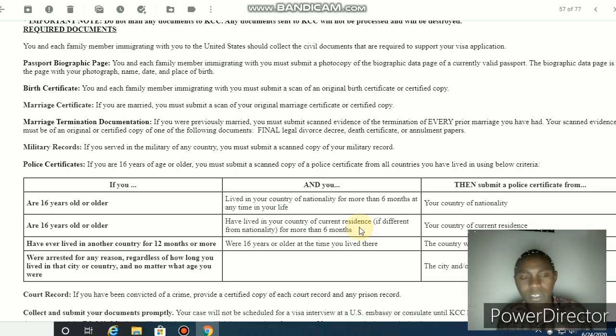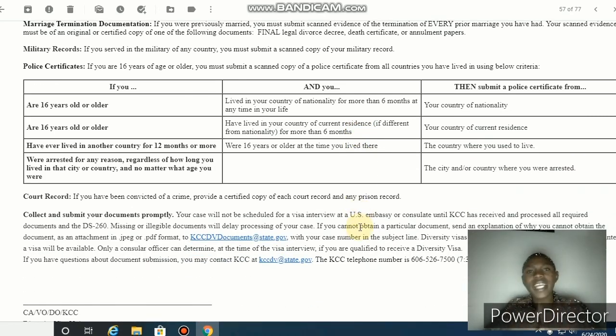One, passport biography page. Of course, you have your passport. Birth certificate. Some countries, some people don't have a birth certificate. Please, this is the time to go and get the birth certificate. Marriage certificate. Even if you have been married for several years but you don't have a certificate, please get the certificate now. On the explanation there, you can explain your issue about the customary marriage, or wait until the interview stage. There's no problem. Marriage termination, the divorce, even the death certificate applies. Police clearance certificate, we have talked about it. Court record, and that's all.